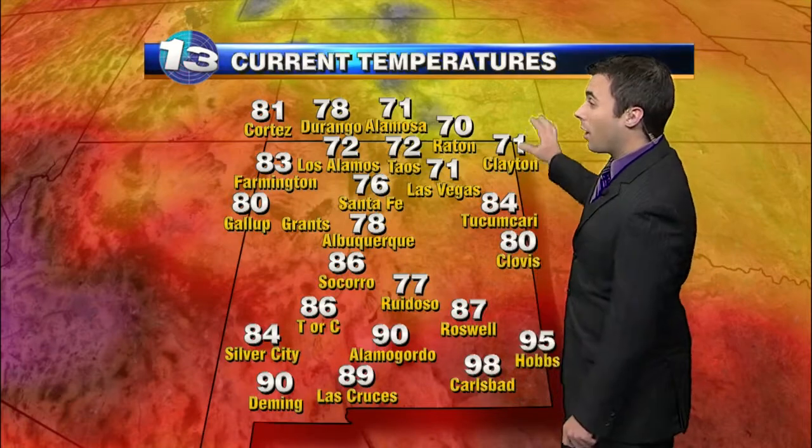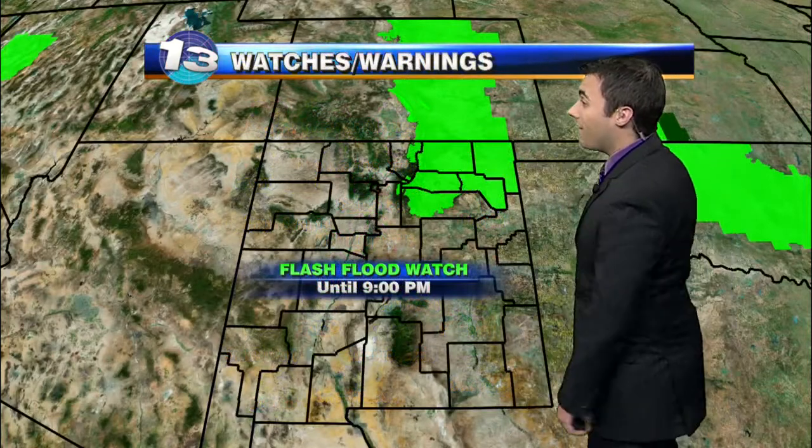We have a cold front that is now moving in, and we are seeing those drop in temperatures. We're also seeing the moisture bump back up as well. We're up to a 66% relative humidity in Clayton, 64 in Raton, 61 in Las Vegas. So across the northeast, we're getting more juice to work with, and that's where we have our flash flood watches in effect through the evening hours tonight.